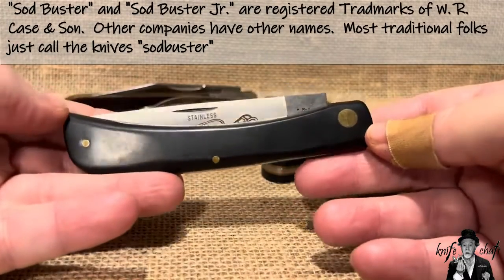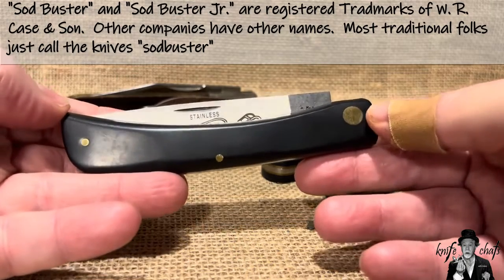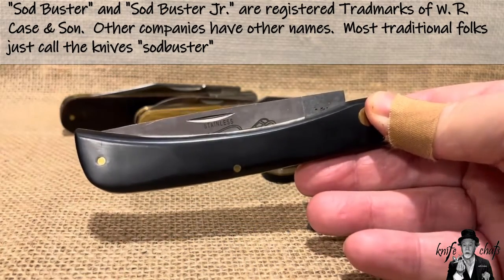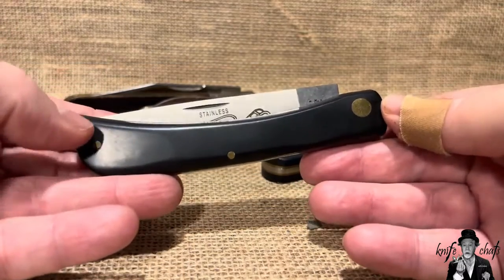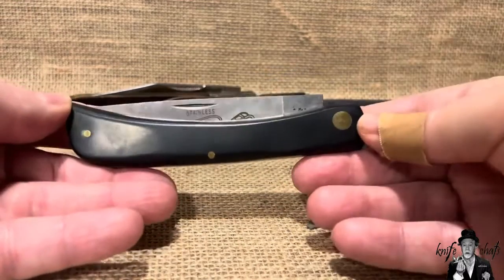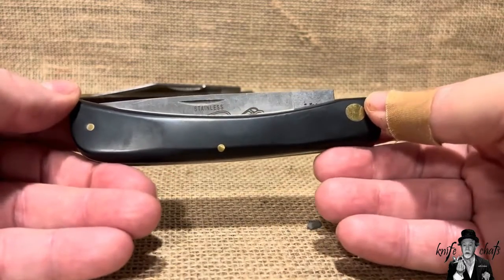I think this knife probably is the best option for somebody moving from the modern folder over into the traditional world, and they just want to experience what it's like to have a traditional slip joint in their pocket. I think the Sodbuster is probably the best choice. It is also one of the best priced options.